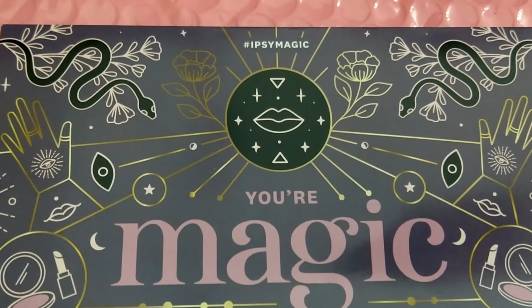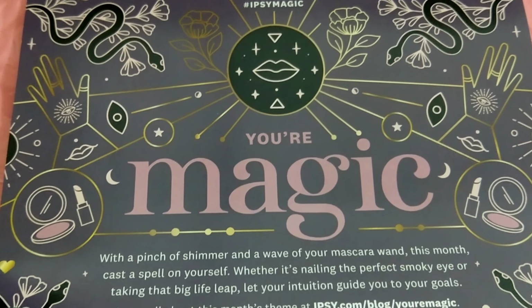I think so. Okay. So we have a brush, and this looks like a Moda brush. We get a pamphlet or not? Hold on. Oh, okay, I was gonna say. The pamphlet says Your Magic. A pinch of shimmer and a wave of your mascara this month, cast the spell on yourself. In a peek here, they finally put the items here with the prices. I think they've listened to us. They were doing that for a while and then they stopped. It's like, why? Then why are you sending this?